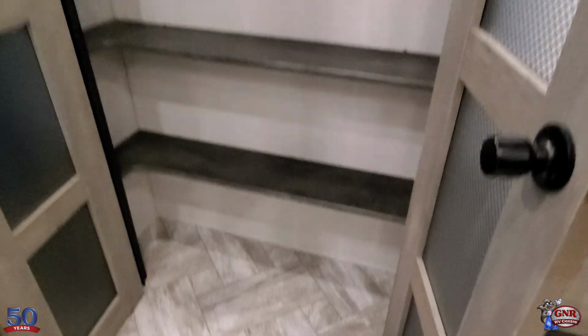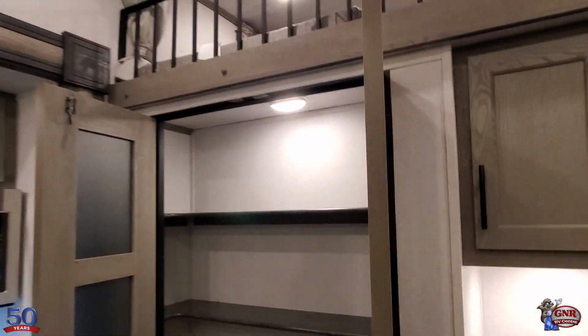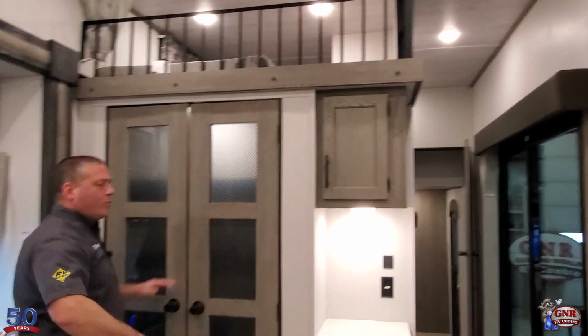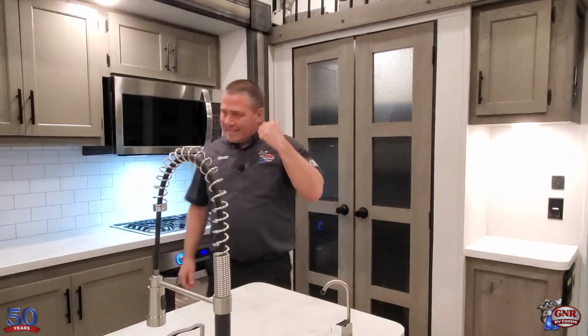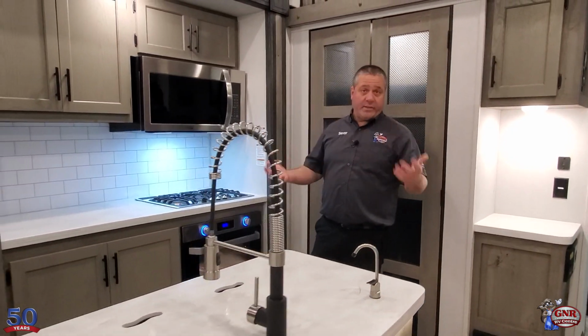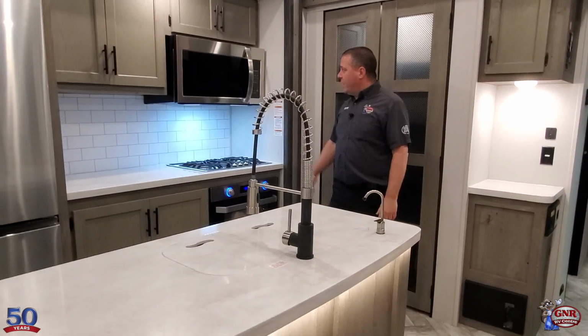Isn't that something? If you're spending a lot of time out here at a seasonal campsite, you need to have the room for this. You don't want to be bringing stuff every trip. You want to set this up just like your secondary home, or in some cases even your primary home.